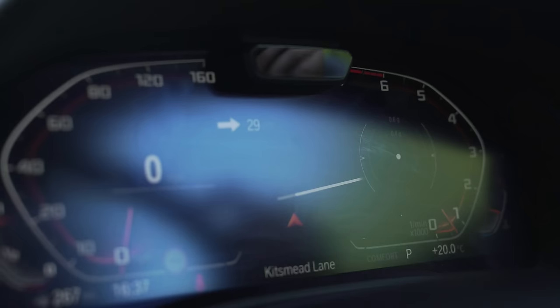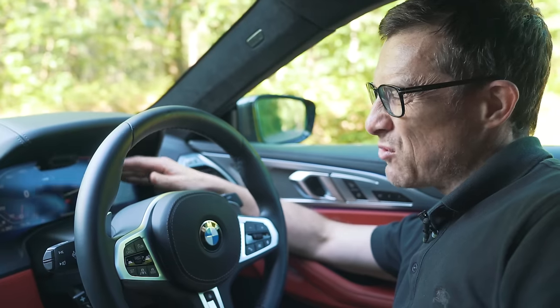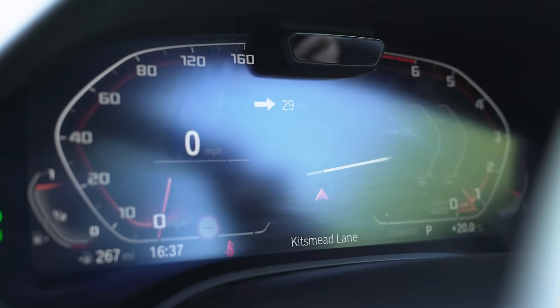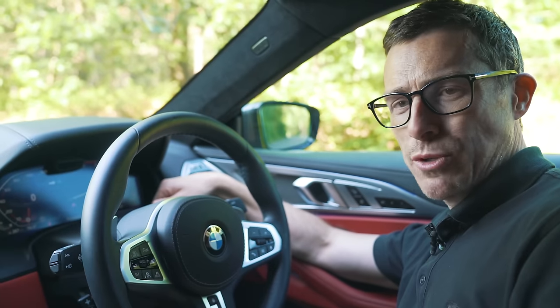I'm not the biggest fan of this car's digital driver's display. The graphics are all a bit dark and miserable, and it doesn't show that much information. Seems a little bit like a missed opportunity.